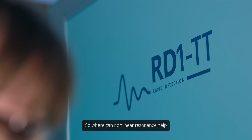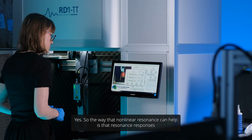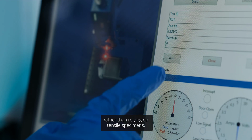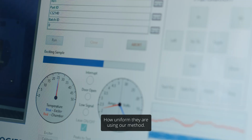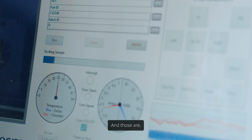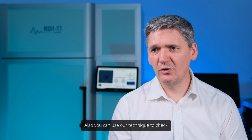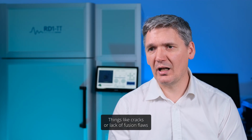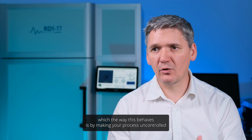So where can nonlinear resonance help the medical sector in particular when it comes to their part inspection? Yes, so the way that nonlinear resonance can help is that resonance responses can be obtained from the medical devices themselves rather than relying on tensile specimens. So you can obtain information about your materials and your processes, how uniform they are, using our method. Also, you can use our technique to check whether you have critical flaws on the structure, things like cracks or lack of fusion flaws, which make your process uncontrolled, and that's something that we can pick up using our nonlinear resonance technique.